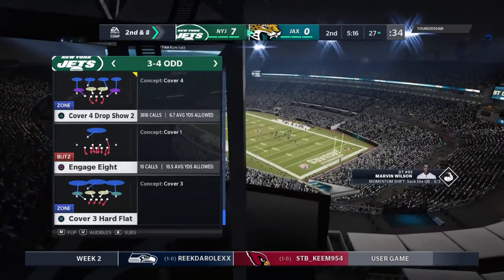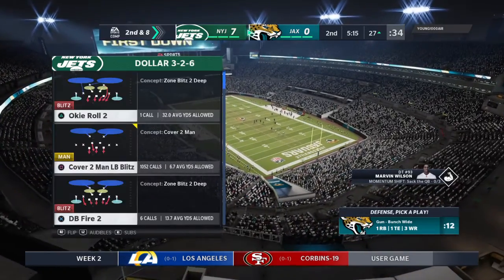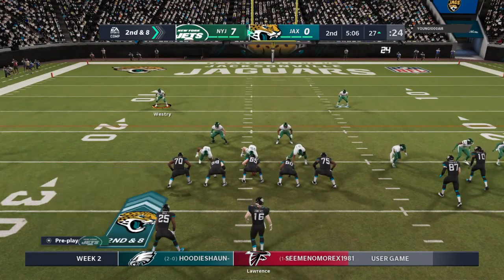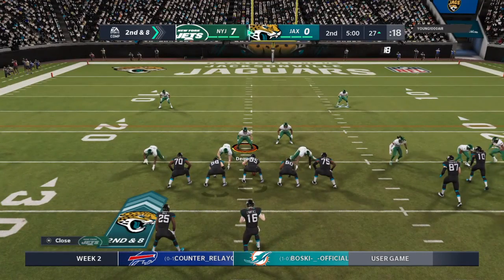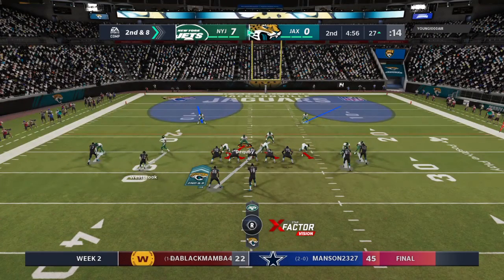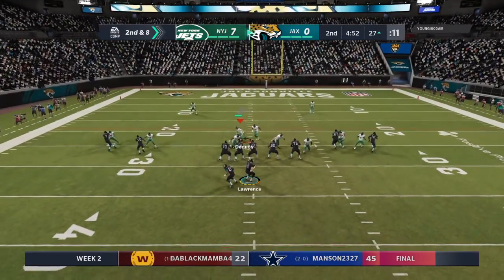Well, any lane that might have been open there was closed pretty quickly, and that was because the defensive front, they won that battle at the point of attack at the line of scrimmage. They used great leverage, held their spot, and stacked him up. Here's second and 8.